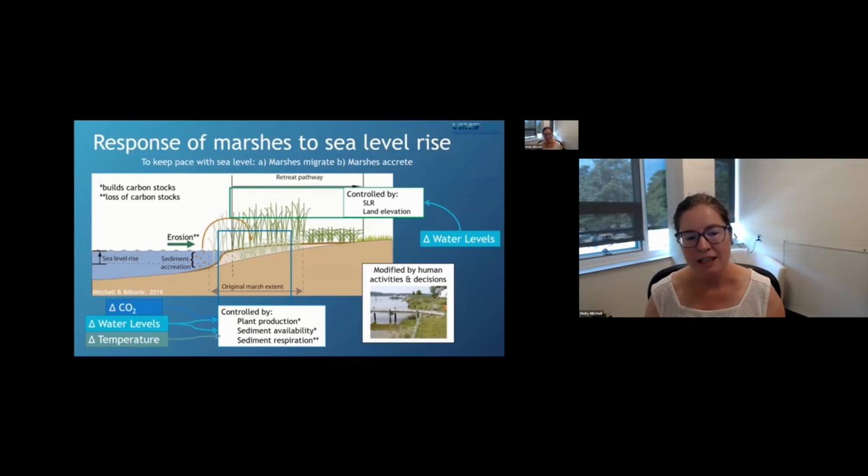The complication in the accretion pathway is that it's controlled by a lot of different things. It's controlled by the rate of plant productivity. So as plants become more productive or less productive, they produce more or less root mass. Sediment availability in the water and sediment respiration. So how much of the inorganic matter that comes into the marsh is preserved, and how much of the organic matter that comes into the marsh is preserved and how much is respired. And then these three things are controlled by water levels to some extent, but also by changes in carbon dioxide and changes in temperature. So there's a lot of complication going on here, which makes it hard to model.